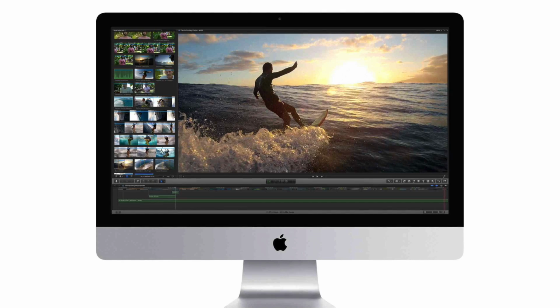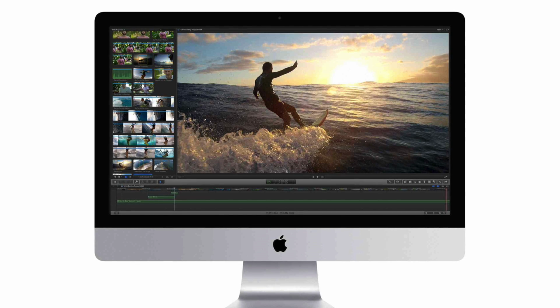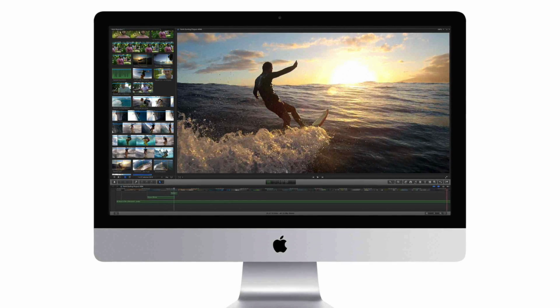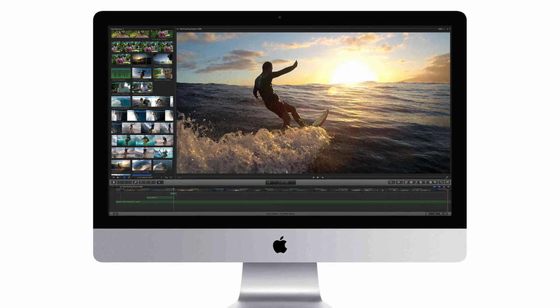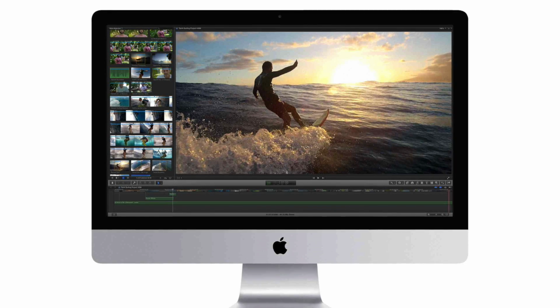So one of the other questions that I see all the time is, why do you need that many pixels? I am perfectly fine with my 720p content or 1080p, but you've got to think about it. If you're doing photo or video, just a simple 12 megapixel photo has a resolution of 4000 by 3000. UHD video, on the other hand, has a resolution of 3840 by 2160. So with a 5K display, you could see the entire video at 100% and still have screen real estate left over. So for me, working with 4K video, that is a big deal.